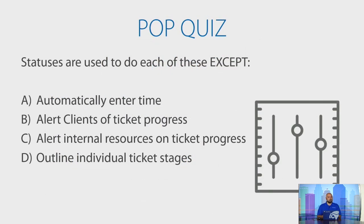So just a quick pop quiz. Statuses are used for all of the following except.